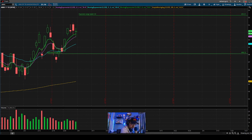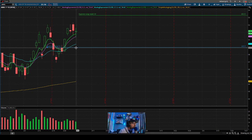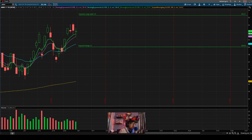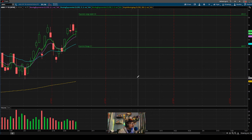51.14 minus the $2.17 on this one, and then we're gonna get 48.97 to the downside. There it is, and then we're gonna activate this and just move it up to where we want it there. Just double check our numbers. 48.97 we said. Yeah, 48.97. That's the one. Boom.